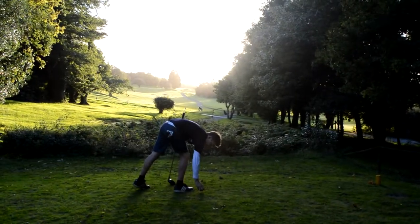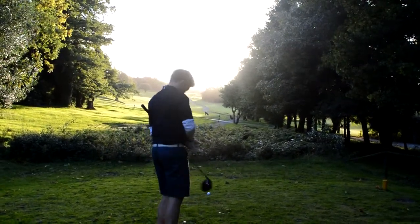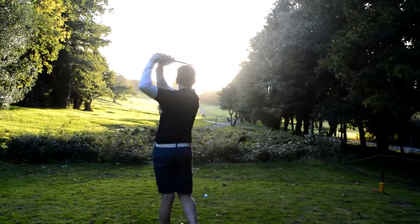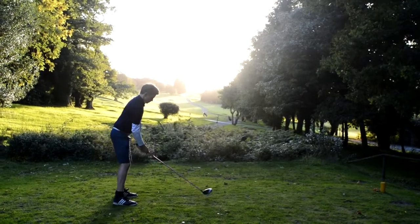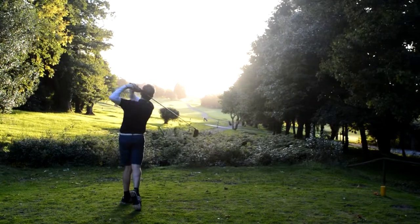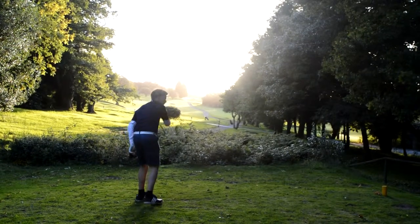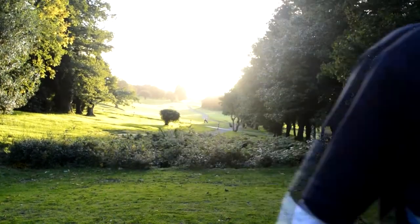Tee up nice and low into this wind. It's turned out quite nice now, hasn't it? Good drive. It's a little tiny bit fadey, but it's fine down there. On this hole, you can fade this ball 100 yards right and it'll still be fine, but left is fine to be fair as well.